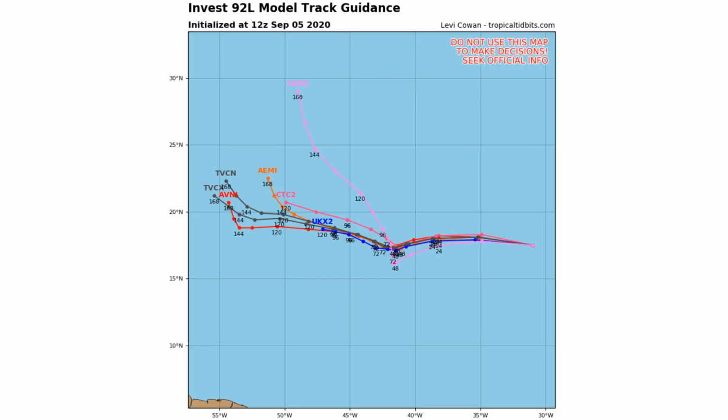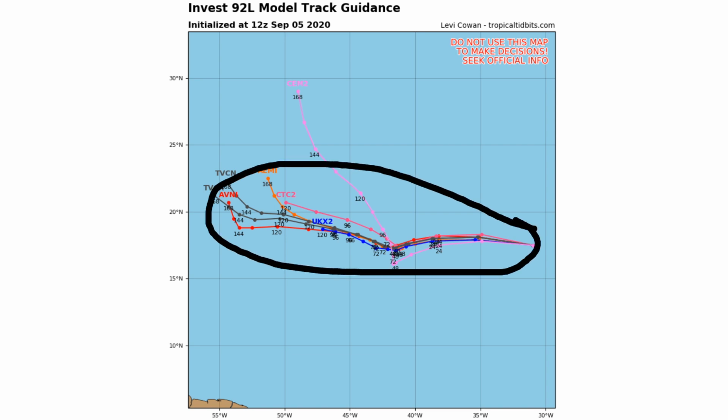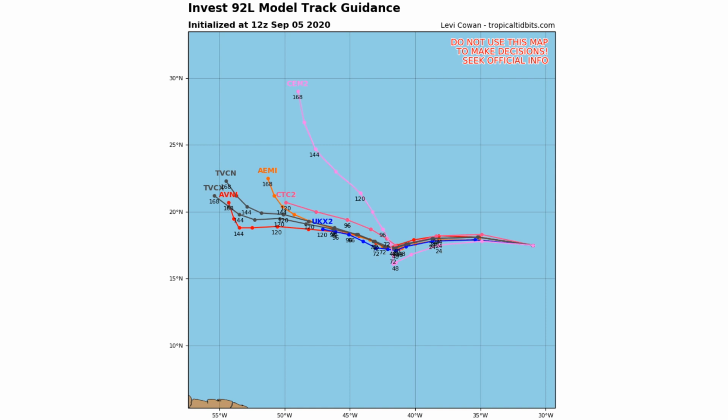Now, here's the model track guidance for the storm, and most of these models have this tracking pretty much straight to the west, and this will not be impacting any land masses in the short term, but longer term, we are eyeing this storm to potentially impact parts of the eastern United States or parts of the Caribbean. We'll still have to see exactly where the storm will track, and that'll really depend on who gets affected the most out of this storm.